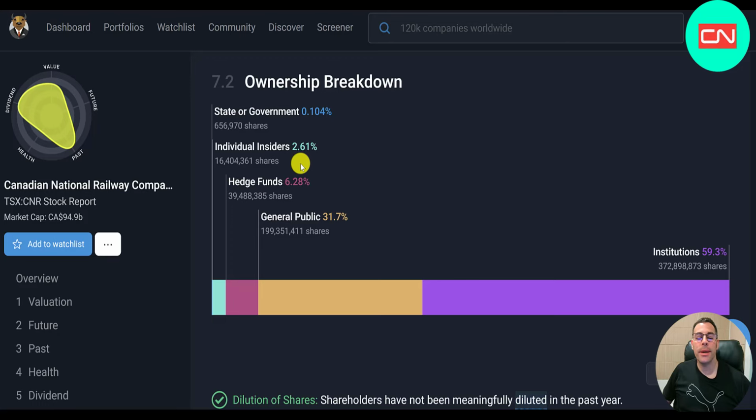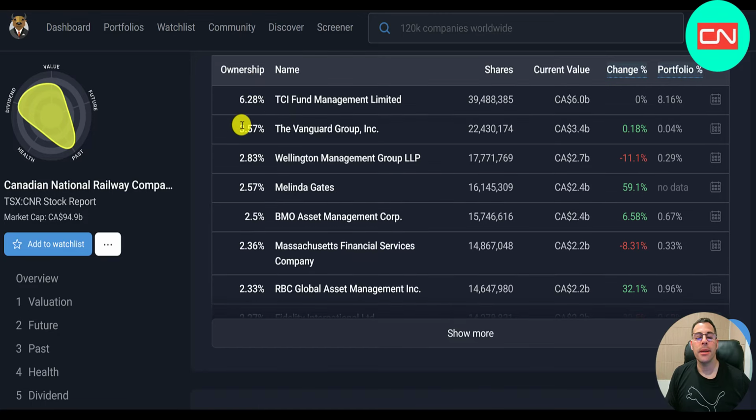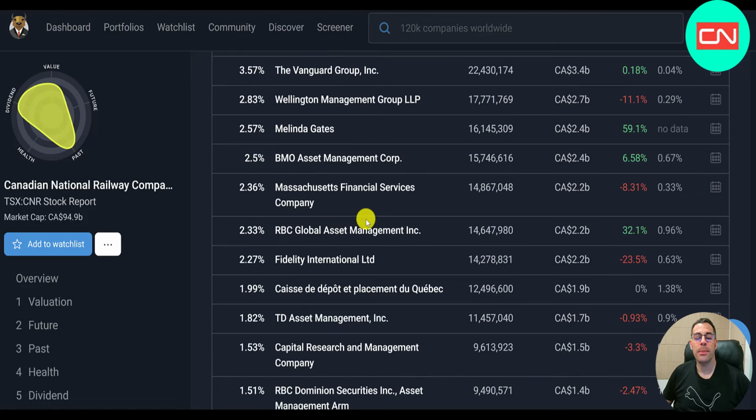59% of the company is owned by institutions, 32% by the general public, 6% by hedge funds, and 3% by insiders. The Children's Investment Fund, a British company, is the biggest shareholder at 6.3%. Vanguard is second biggest, 3.6%. The Boston investment firm Wellington, 2.8%. Melinda Gates likes this company, 2.5%. That's the ex-wife of Bill Gates.